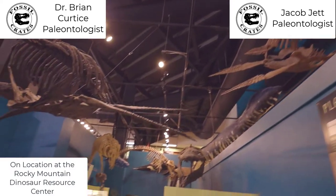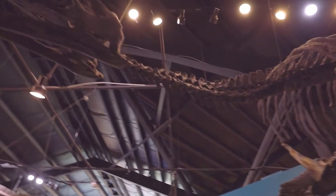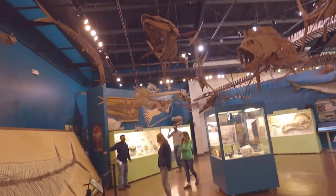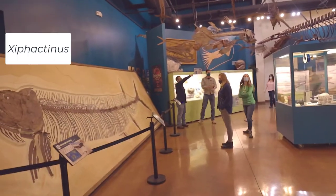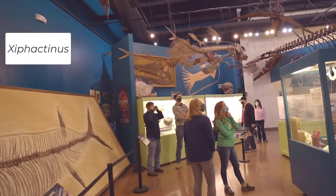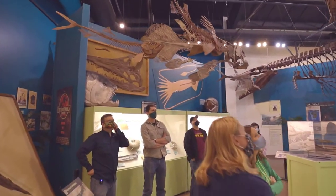They're found two-dimensional. And you guys were the first ones to take a two-dimensional Xiphactinus and make it into that three-dimensional skeleton. Yeah, we're the only people who are crazy enough to do that, because fish have a lot of really delicate bones, and it's kind of a pain in the butt to make them.